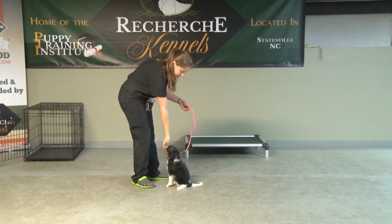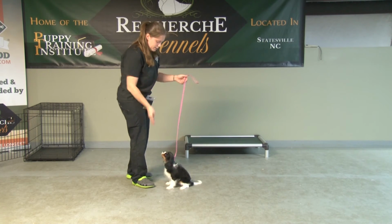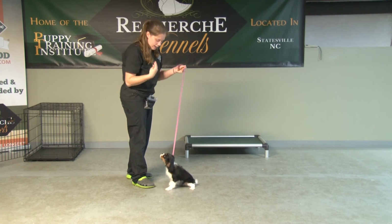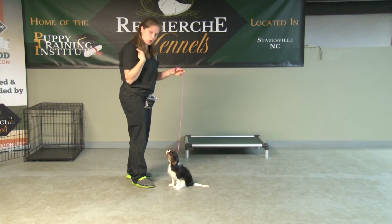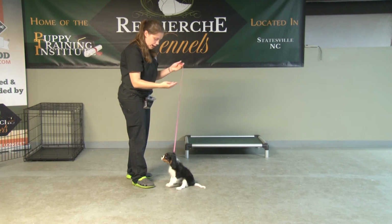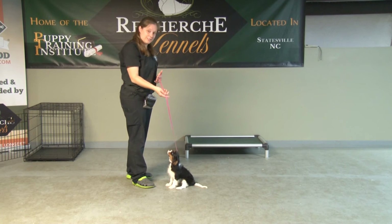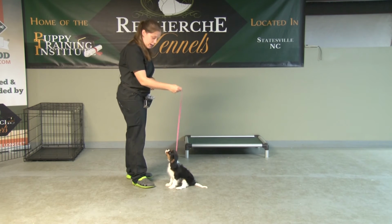Good. So for sit, it's simply the word sit. The hand signal is up over her head. Because she's little, I don't usually go to my shoulder, but you can. You can go up over her head, you can come straight up, or you can come up here. If she does not sit or she breaks a sit stay, it's a pop straight up over her head.